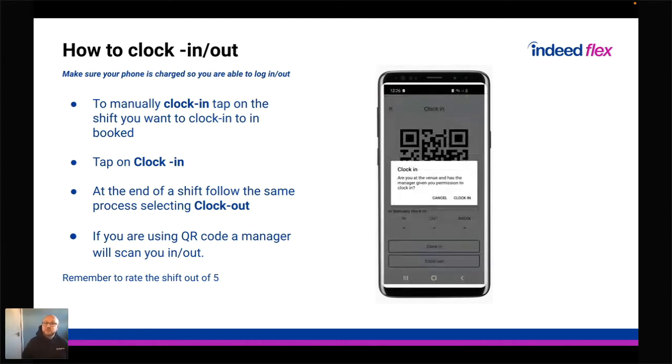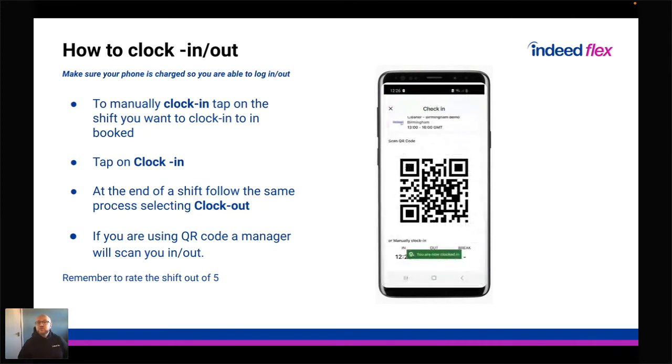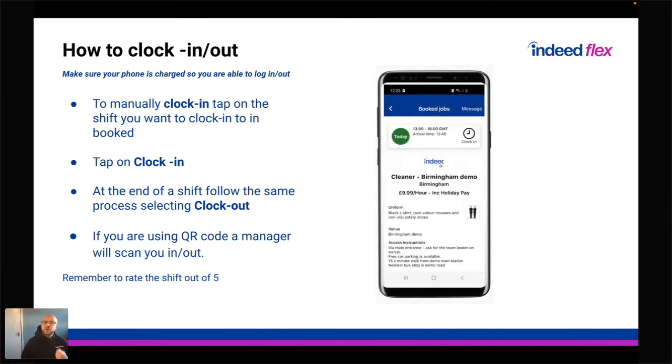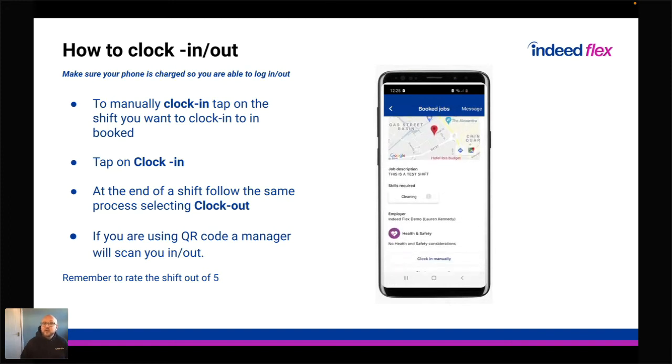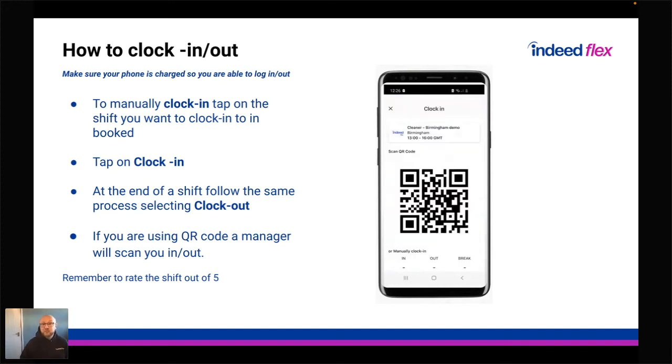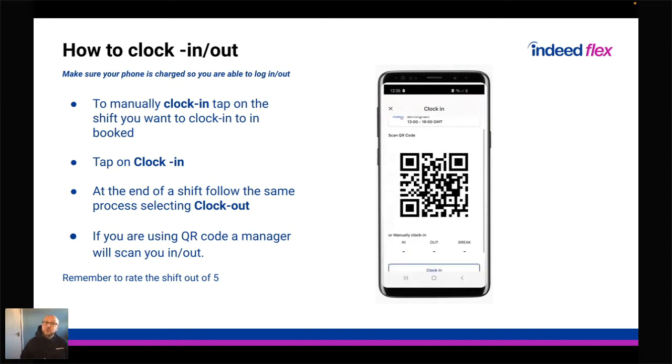Please note you need to make sure you have permission from the manager, and also make sure you do this at the site. The clock in and clock out feature has a GPS notification, so when you clock in and when you clock out, we can pinpoint where you are when you do that, which helps us to make sure your pay is accurate.